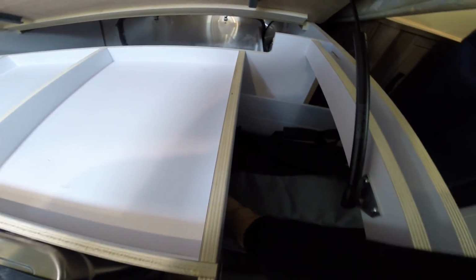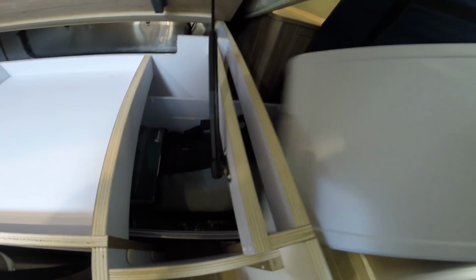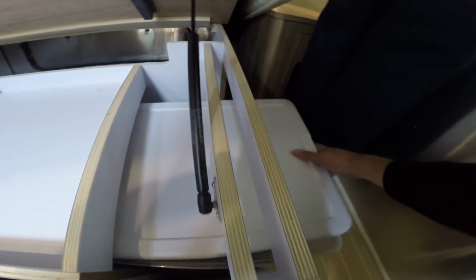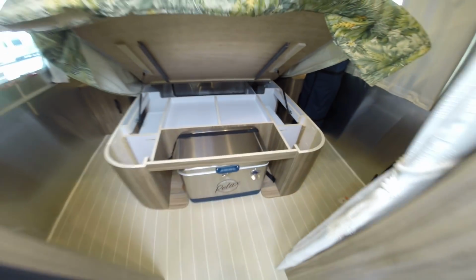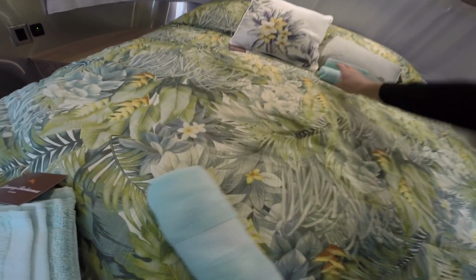Another bin on this side. This is where some of the loose stuff that comes with the trailer, like the owner's manual, remote controls, the backup camera option. I have all that stored in this compartment here. Towels roll away, put them back.